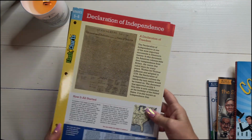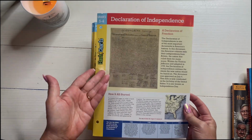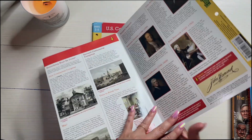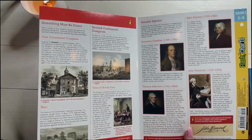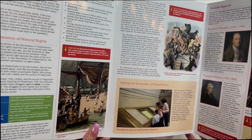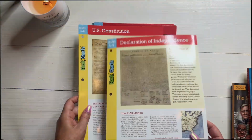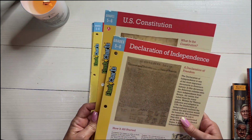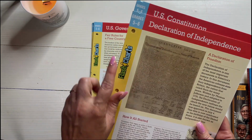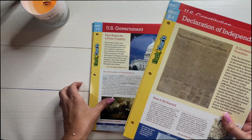So this is going to supplement our U.S. Constitution. We have the Declaration of Independence. I love having this in. I have a reference binder that I hope to share with you here soon, and I like to keep these in. But we have Declaration of Independence, U.S. Constitution. These are called flash charts, which I love, and they do have the recommended date on here.